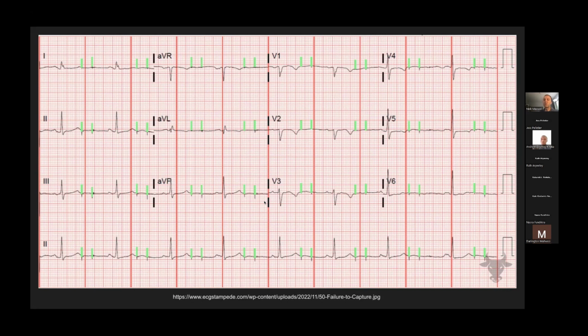If somebody had a really high potassium, for example, those tend to not respond as well to pacing or just electricity in general. And so sometimes the underlying problems can make it harder for the pacer to work, even though the device itself is functioning appropriately. So this is a failure to capture. And actually, the underlying rhythm has a P wave, QRS, P wave, QRS, it's just slow.